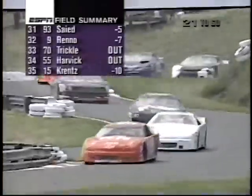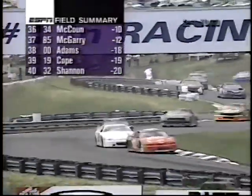And the caution being shown for the 3rd time today, a full course caution, as you continue to look at the field summary.